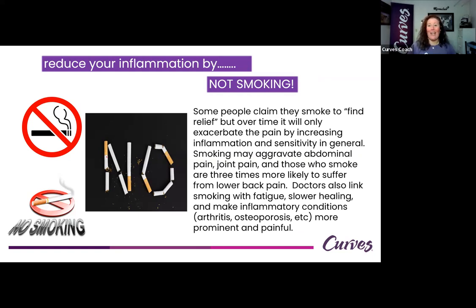Smoking may aggravate abdominal pain and joint pain, and those who smoke are 3 times more likely to suffer from low back pain. Doctors also have linked smoking with fatigue, slower healing, and making inflammatory conditions such as arthritis and osteoporosis more prominent and painful.